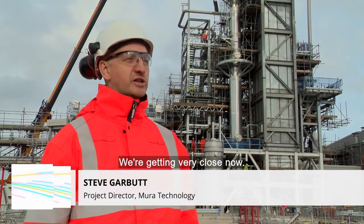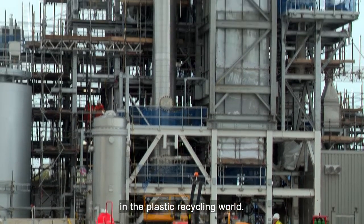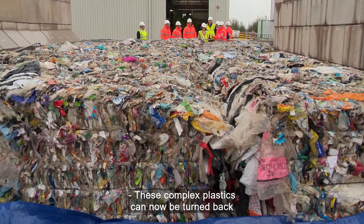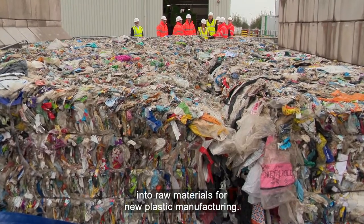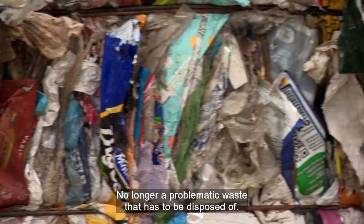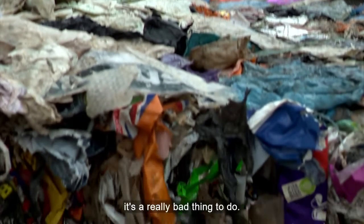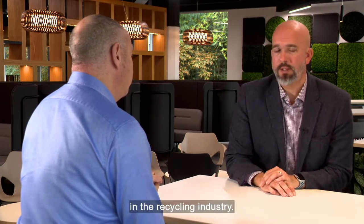We're getting very close now. It's an exciting new technology in the plastic recycling world, and it feels like we're very much right at the cutting edge of that sector. These complex plastics can now be turned back into raw materials for new plastic manufacturing, no longer a problematic waste that has to be disposed of. Burning plastics emits roughly 40% more CO2 than coal, so from an environmental perspective it's a really bad thing to do. We view this as a truly game-changing technology in the recycling industry.